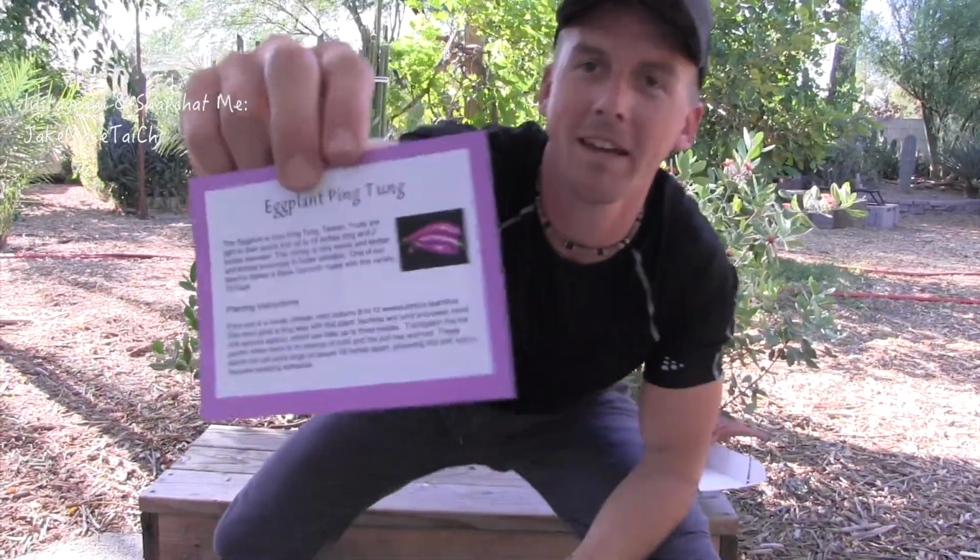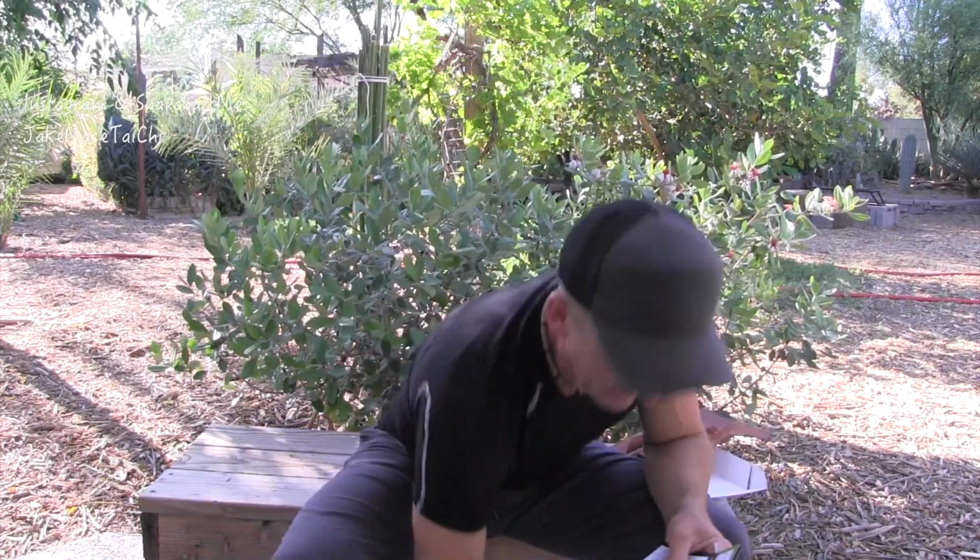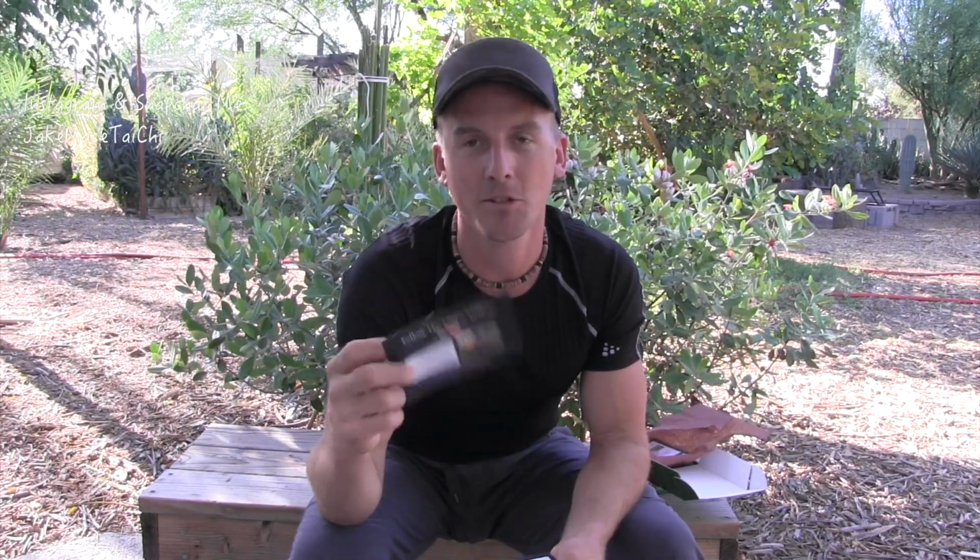The next seed is in the purple envelope, and this one is the ping tongue eggplant, sometimes called the Japanese eggplant. I'm gonna tell you guys a secret with this one: you don't need to plant a whole bunch of these plants, because one eggplant plant, or maybe two, is all you need. Because they're so productive, they give off so many fruits that one or two is all you need.